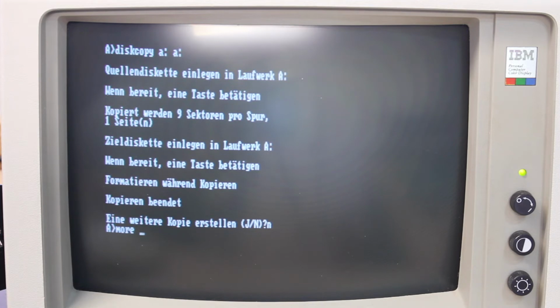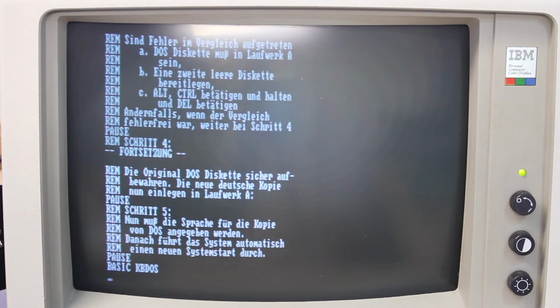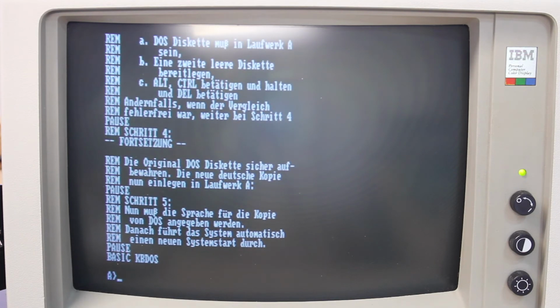I will quickly inspect autoexec.bat to see what's inside, so I can maybe carry out the required steps for the setup manually. Okay, so here we see it, besides many prompts that basically only DISKCOPY and DISKCOMP commands are run. And after some more prompts, BASIC is called to run KBDOS, which obviously is for the keyboard setup. So let's do that quickly manually.